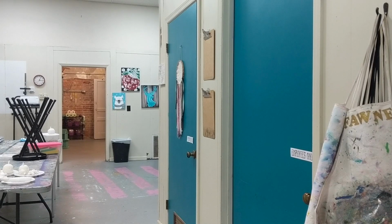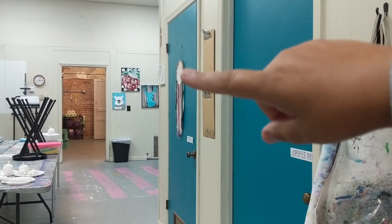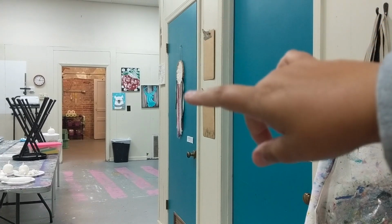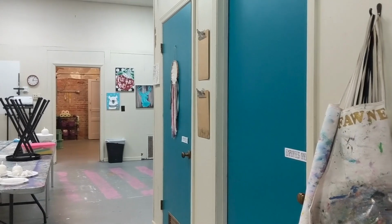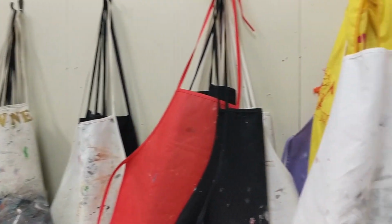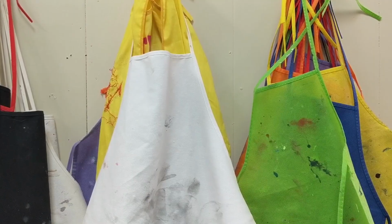And then another one holds a bunch of paint and, can you see? Ooh, a bunch of paint and brushes and canvases that I want to keep out of everyone else's hands. That's my space. Don't touch it. And you will see aprons for everyone, big and small, just hanging up.